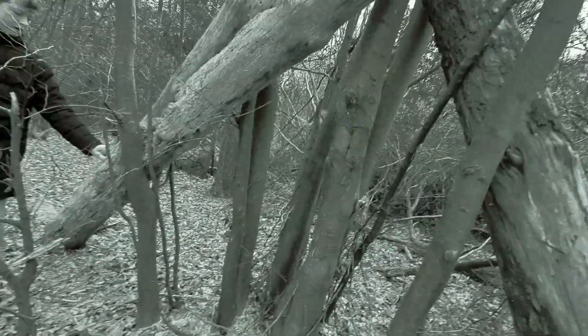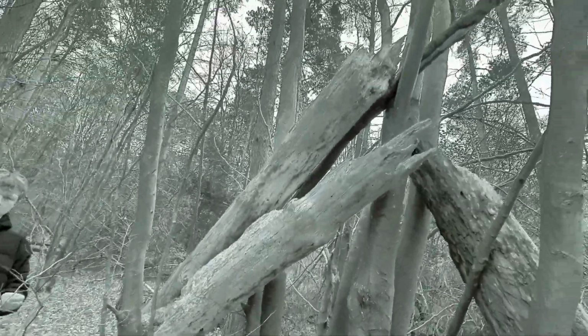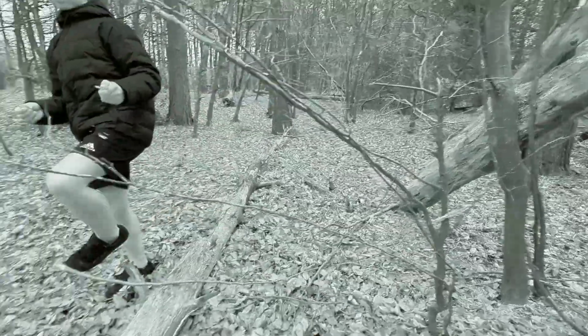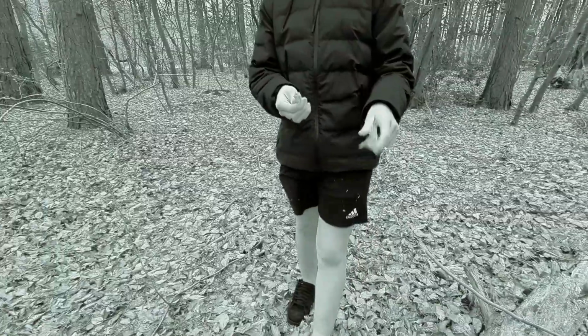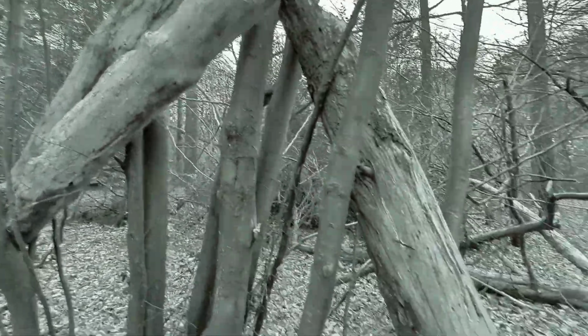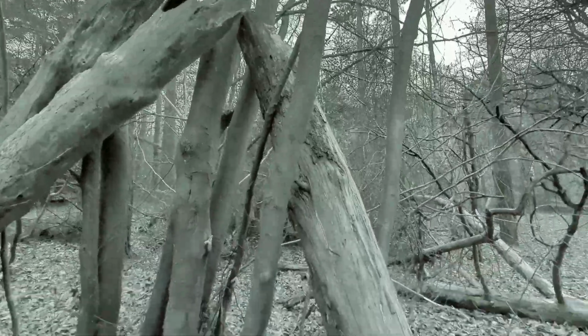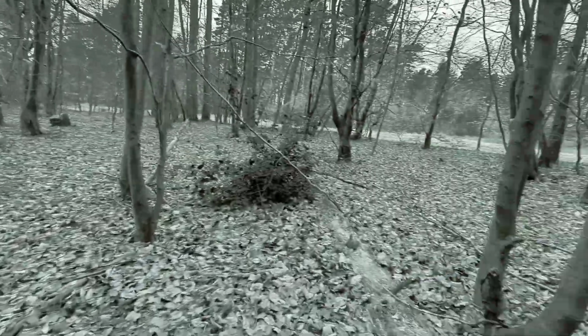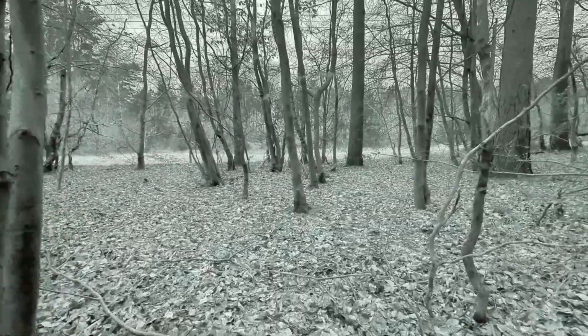So soft as well. It's almost like hamster sawdust, you know what I mean? Oh, I don't know. But why would it be strange? Yeah, very strange.